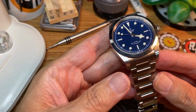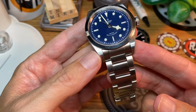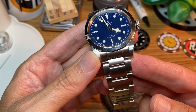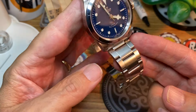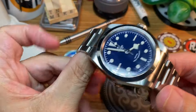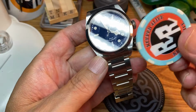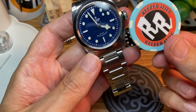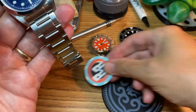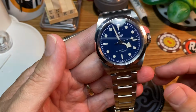So I wanted to do a little ramble about how I decide to purchase watches, or how my watch collection strategy has evolved over the roughly 5 years I've been collecting. I have this Tudor, one of my favorite watches, and unequivocally a keeper, to draw the example that I want to make.